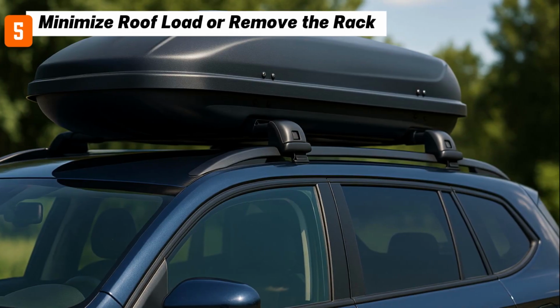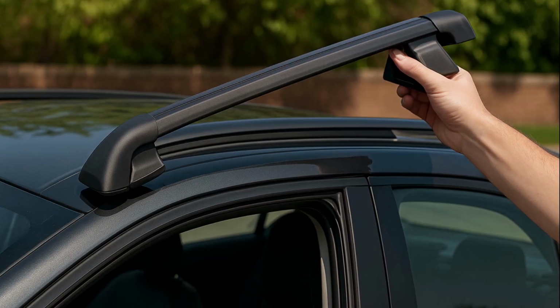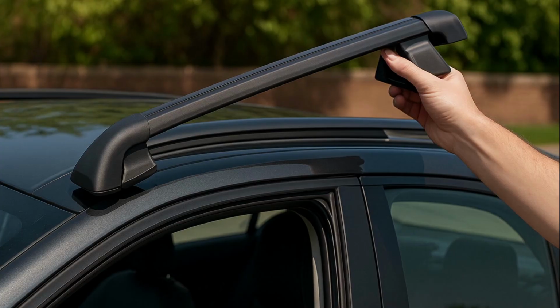5. Minimize roof load or remove the rack. A roof box or rack kills your aerodynamics. If you're not using it, take it off. It can boost your fuel economy by up to 10%.